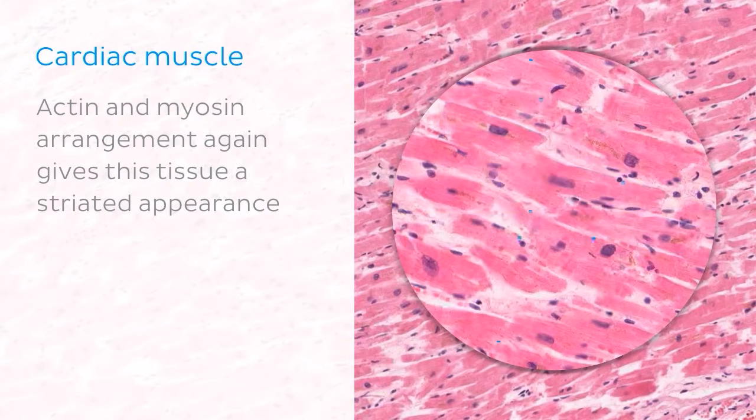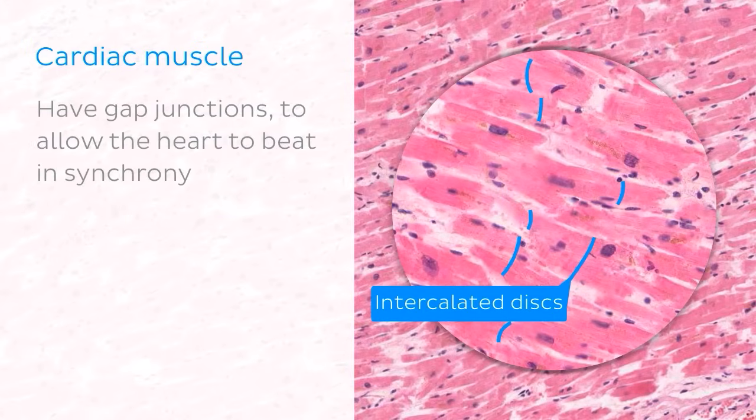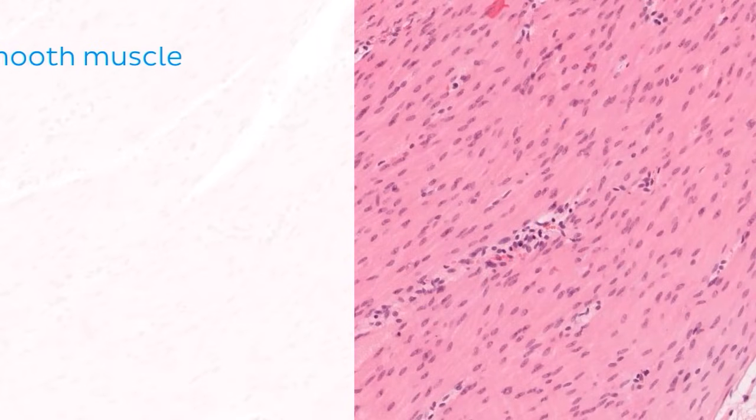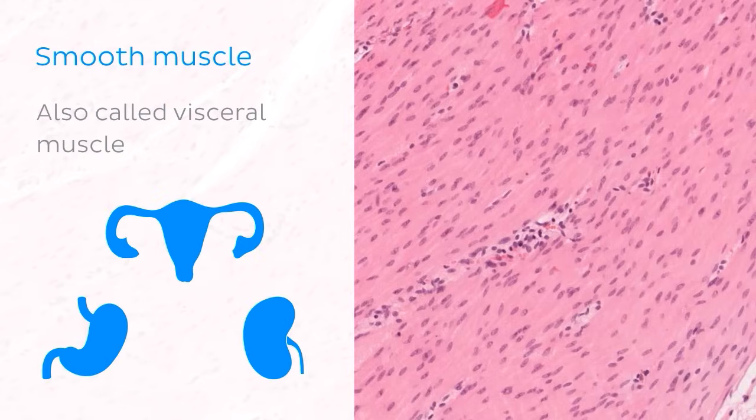Between adjacent cells lie intercalated discs, which have gap junctions, and these allow the heart to beat in synchrony. And because of its specialized intercellular junctions, cardiac muscle is fortunately considered to be involuntary and contracts without any conscious input. Our final type of muscle tissue to explore is smooth muscle, also called visceral muscle. And this is found encapsulating our arteries and the tubular organs of the digestive, urinary, and reproductive tracts.